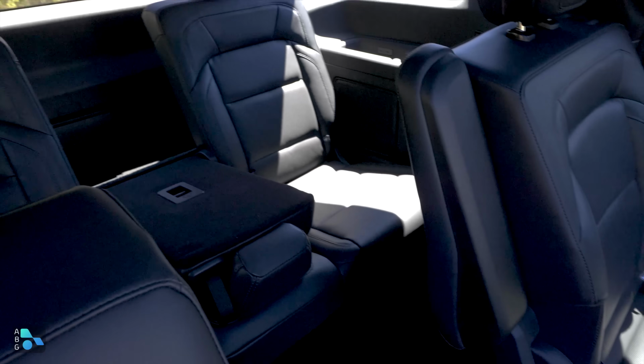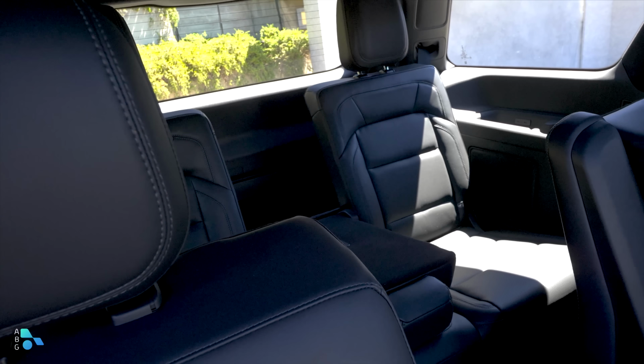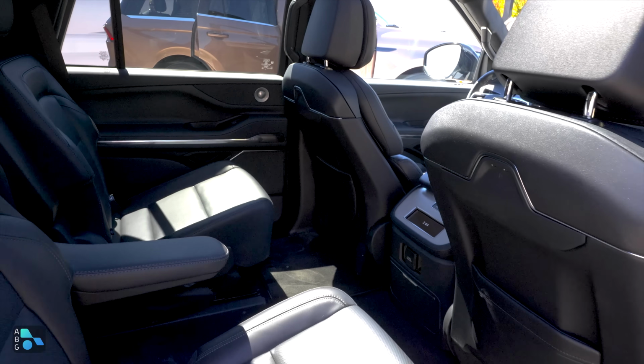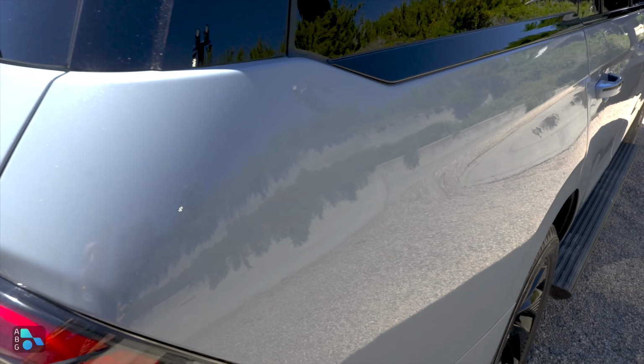I really, really love that 40-20-40 folding third row seat. I actually like that idea a lot more than I thought I would have. I'd never really considered a 40-20-40 folding third row in a 3-row SUV like this, but that makes an awful lot of sense. And it's really obvious when you come back here.